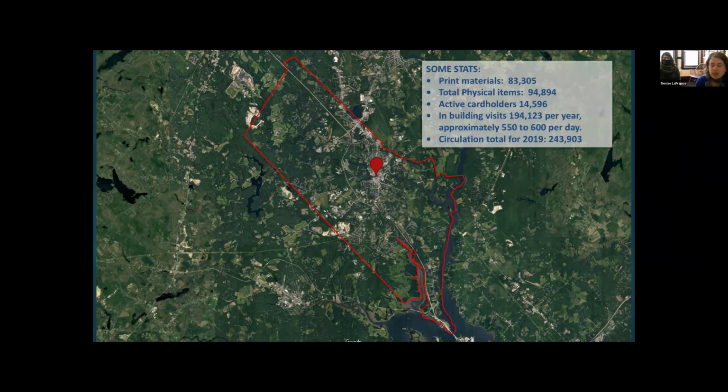Okay, so just a little background about Dover. It's a community of 32,000 people. Our building is about 25,000 square feet.